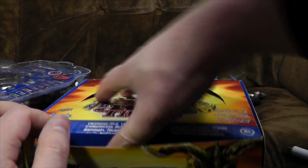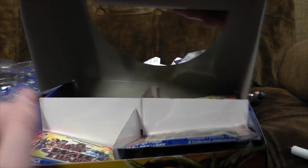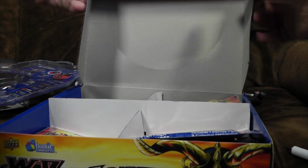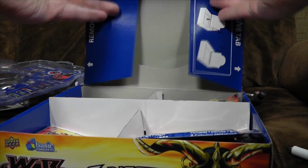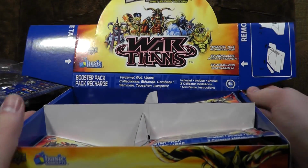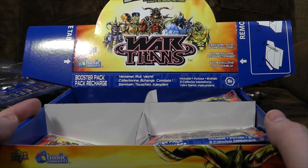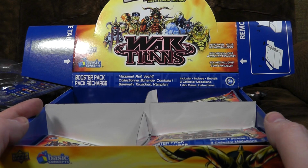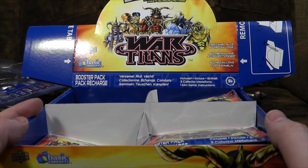Right, so this is one of these packs that you open up like this. And then you can fold over halfway. I don't know where these bits go. Remove these bits. Alright, I'll do that later. And it would sit there like that in your shop and say, come on children, buy some Slingers War Titans. And then you get arrested and placed on some kind of register.